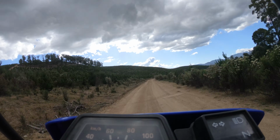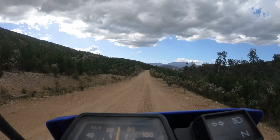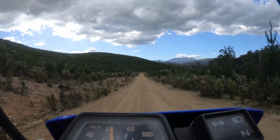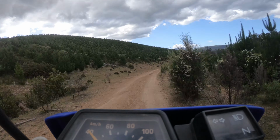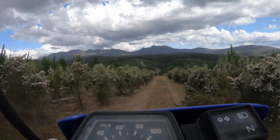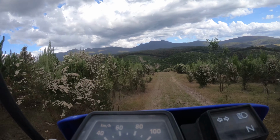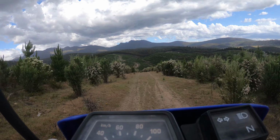I was going through this forestry farming area, where they farm a lot of pine trees for timber. I was following the tracks on the way back, but suddenly my marker was going out into the forestry area and was just going off the map. And I thought, well, I'm following the track.